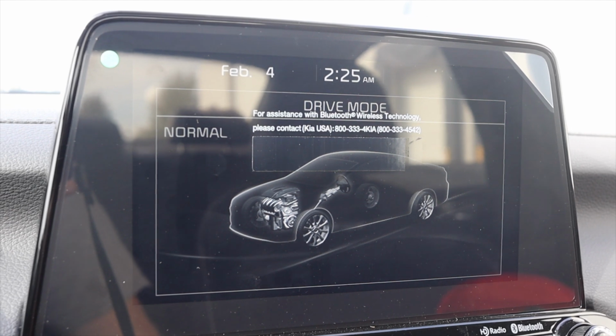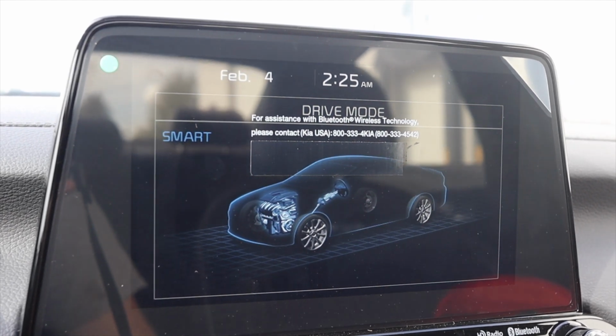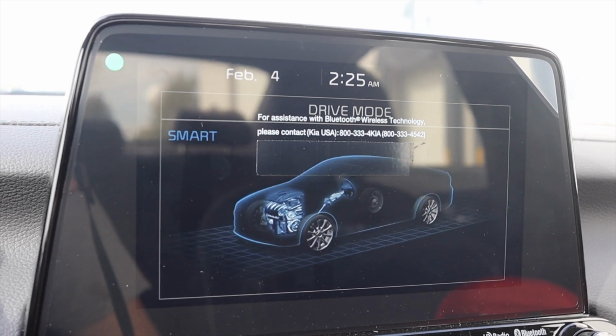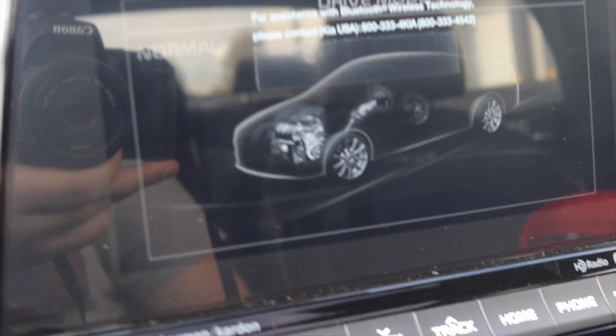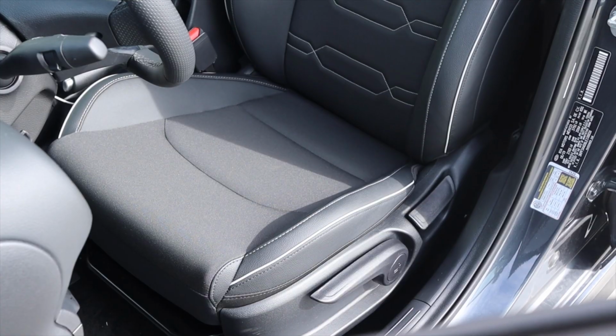But that being said, I can put it over to plus-minus if I like. That actually does put it into sport mode as well. But we do have a button for drive modes. So we do have normal, sport, and smart. Smart will kind of analyze your driving habits and sort of pick out what's best. Normal, of course, normal, and then sport, of course, sport. Pretty self-explanatory there.